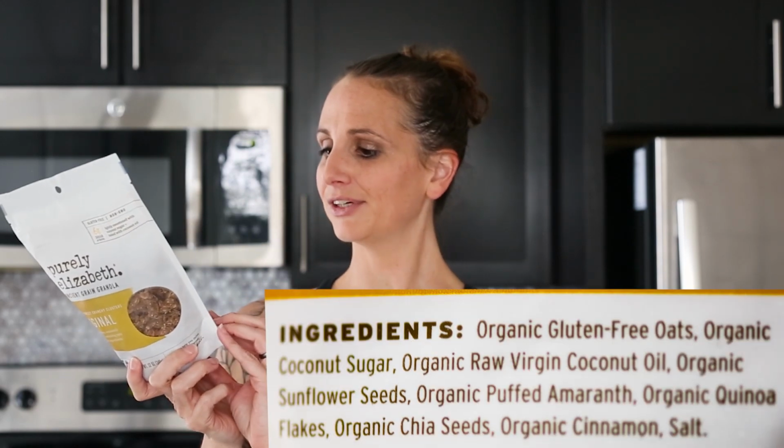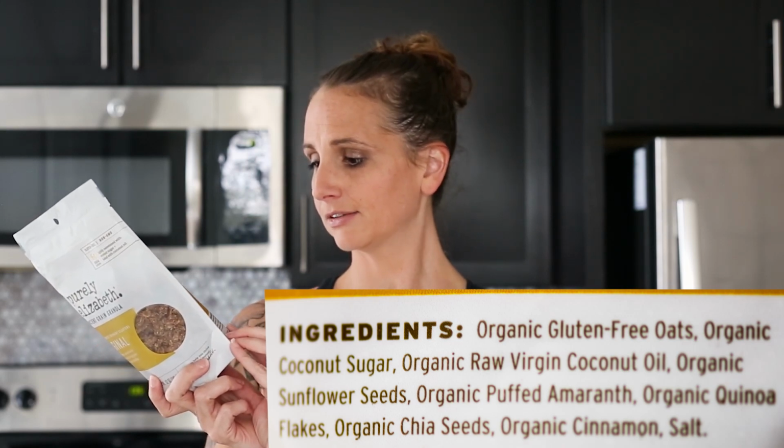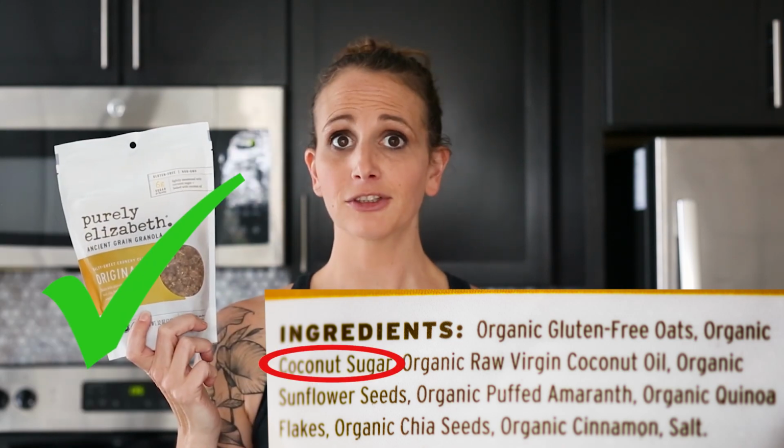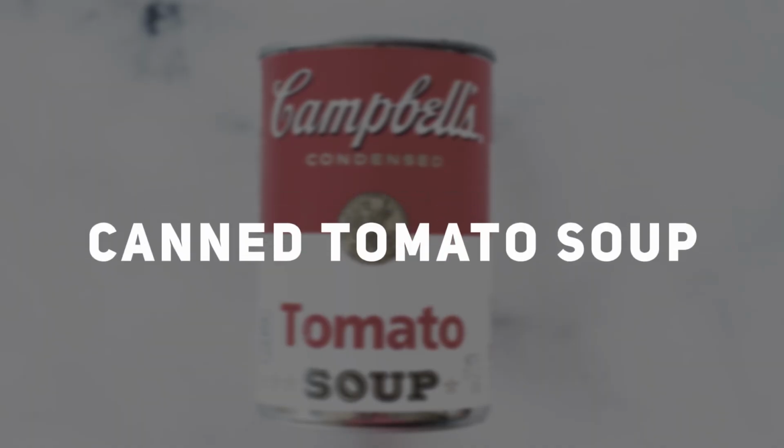So compare that to Purely Elizabeth, which I think does a much better job of, while they do add sweeteners to their foods, they do it a lot less crazily. The only one that they use to sweeten things is organic coconut sugar. Organic coconut sugar, if you've watched my video on how to quit sugar, is a much better option for sweeteners because it's naturally occurring and has other fibers and nutrients than just fake sugar.